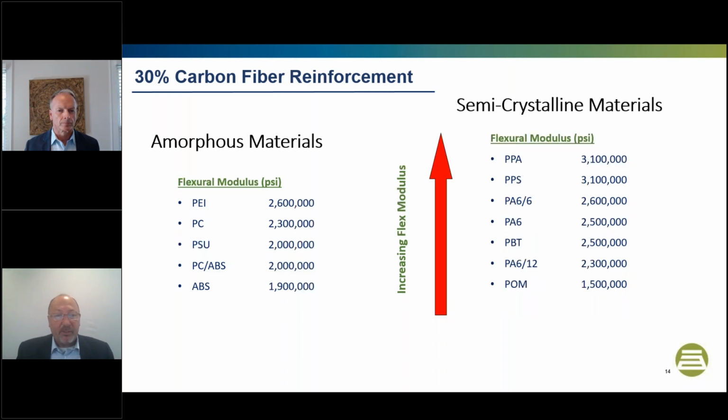On the flexural modulus side, again, you see some significant increases in the stiffness of the material when the 30% carbon fiber is included. On the amorphous material side, modulus numbers now reach over 2.5 million psi, and the flexural modulus of semi-crystalline materials can reach over 3 million psi. In this case, such as a nylon 6,6, the stiffness of the material with 30% carbon fiber is close to 10 times the stiffness of unreinforced polymer, thus showing the advantage of the reinforcement.